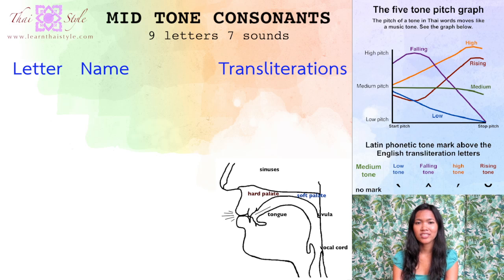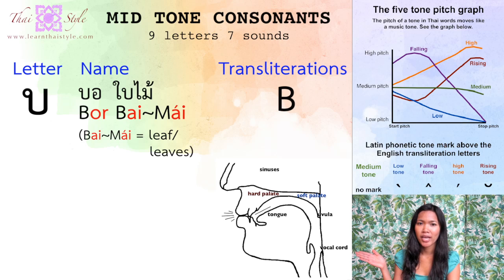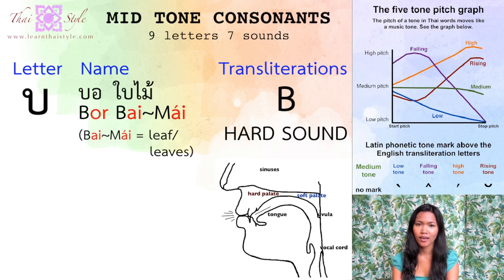The next consonant sound is B, which is bo, baimai. Baimai means leaf. B is a hard sound. Close your mouth and use your lips to make a striking sound, and at the same time, push the air out to accentuate the sound. B.